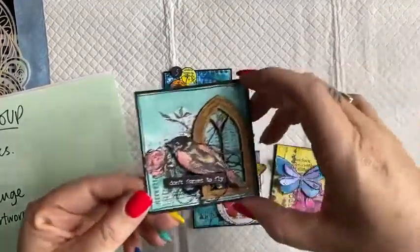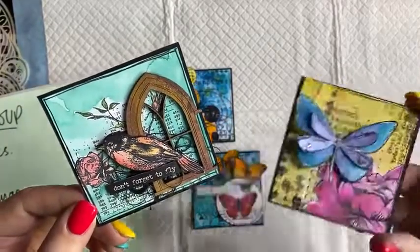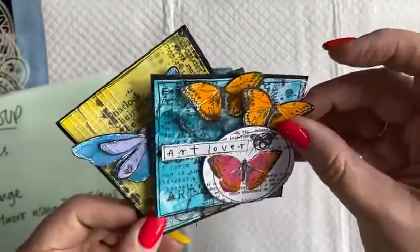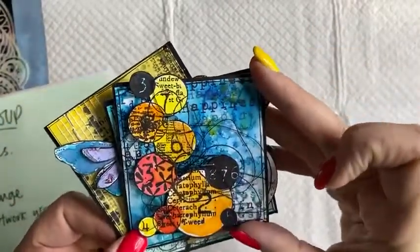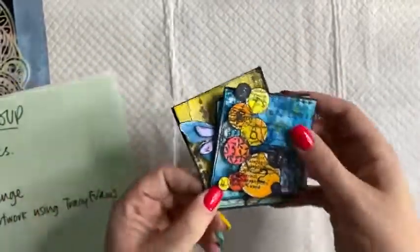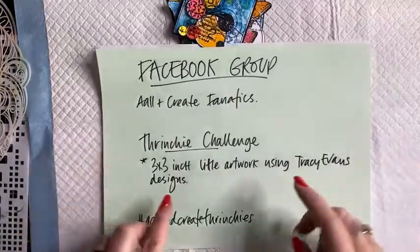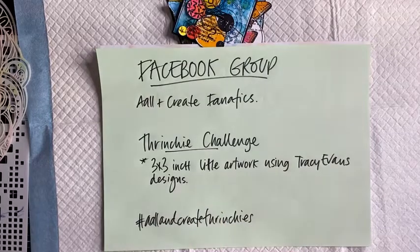So they are little 3x3 pieces of artwork featuring stamps and designs by the super talented Tracy Evans, who is one of the designers for Aall&Create. I have been invited to be a guest artist for them, and I have got 10 of these little guys coming up that I will be showing you, and then I'm going to make another one with you right now. There is a Facebook group called Aall&Create Fanatics, and the Thrinchie Challenge is a 3x3 inch little artwork using Tracy Evans designs.